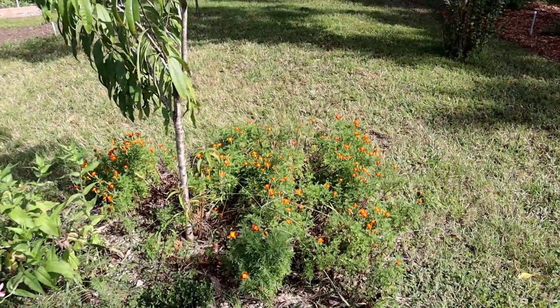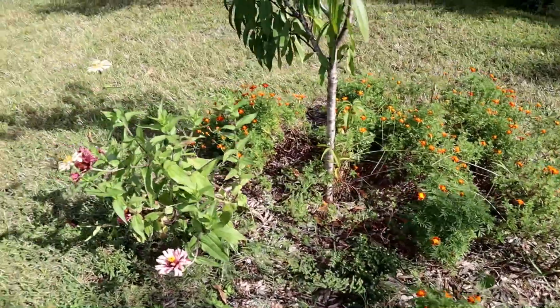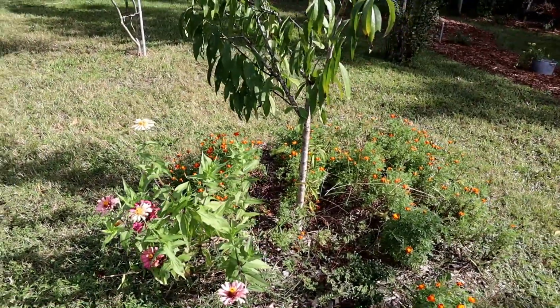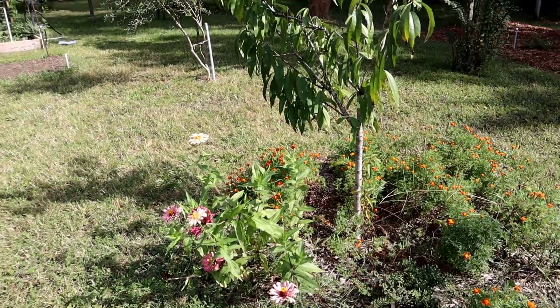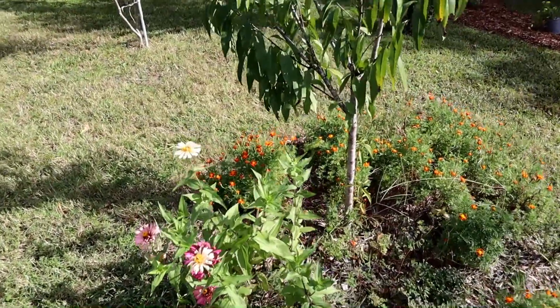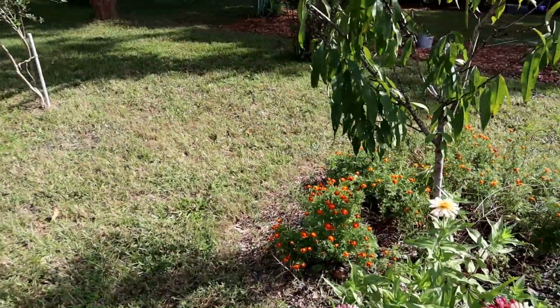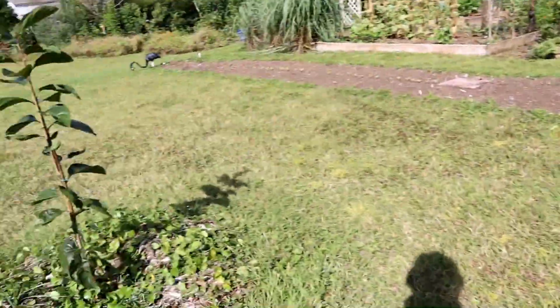So you see around this peach tree, I do have a lot of flowers. I've got some marigolds, and some mums that are just now starting to bloom, some zinnias, and I mean, theoretically it's there to provide pollinators something to attract them, but this hasn't really flowered out. So right now it's just mostly to keep life in the soil, keep it somewhat shaded, and it seems to have done well. I mean, the plants are doing all right. I mean, the tree is.